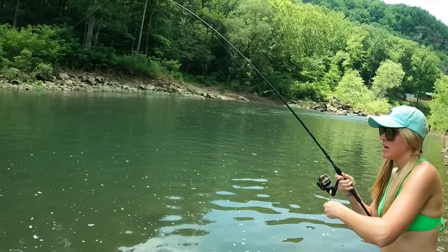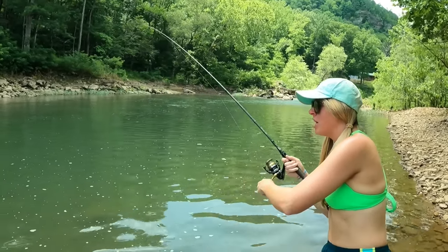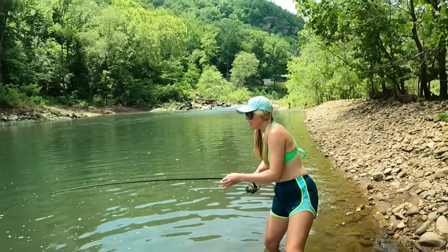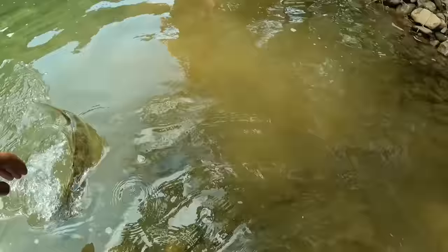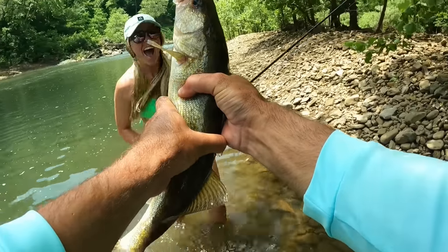Oh my gosh. That's not a smallie. That's a walleye. Are you serious? It's a walleye. Get over here. Oh my gosh, it's a walleye. Look out, look out. Okay, I'm out of the way. I'm freaking out. Oh my gosh. I got him. You got a walleye!